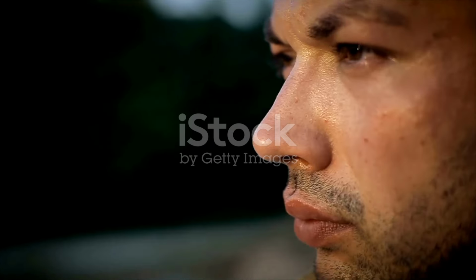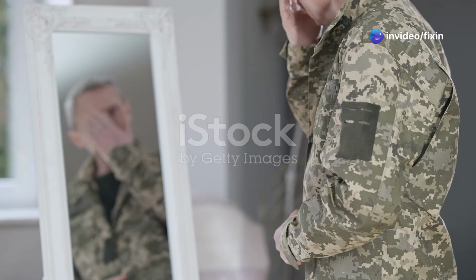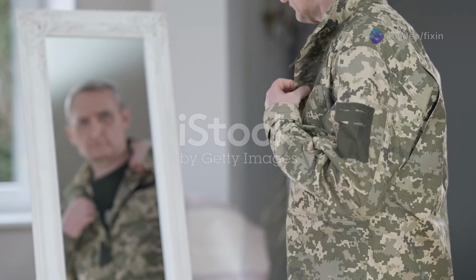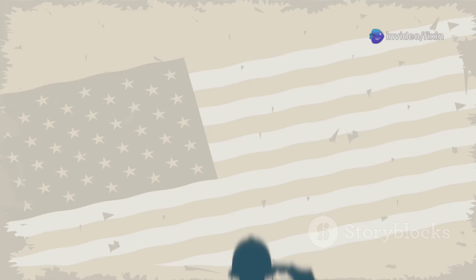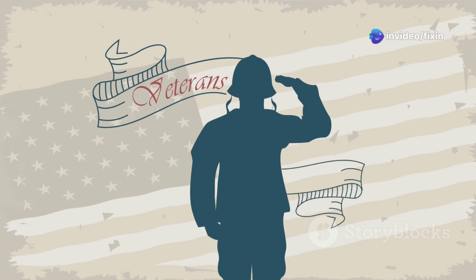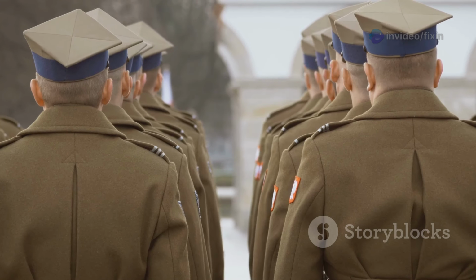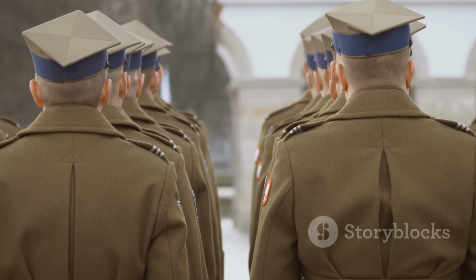A warrior's shroud: the psychological impact of the uniform. The act of donning a military uniform is more than just clothing the body, it's about embracing an identity, a mindset. The uniform becomes a warrior's shroud, a tangible manifestation of duty, discipline, and the weight of responsibility. For many, wearing the uniform evokes a profound sense of pride. It signifies membership in an elite group, a brotherhood forged in shared sacrifice and commitment.